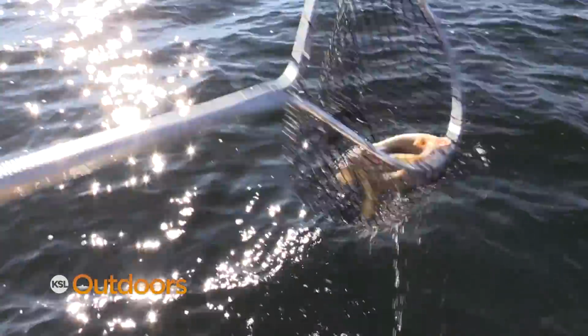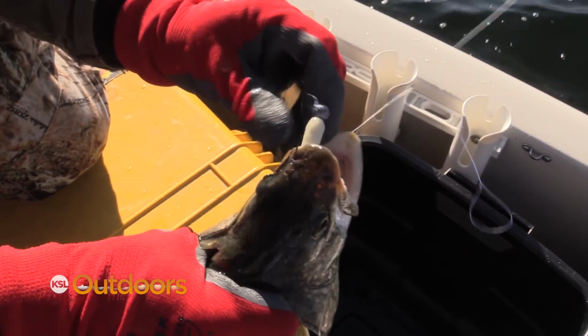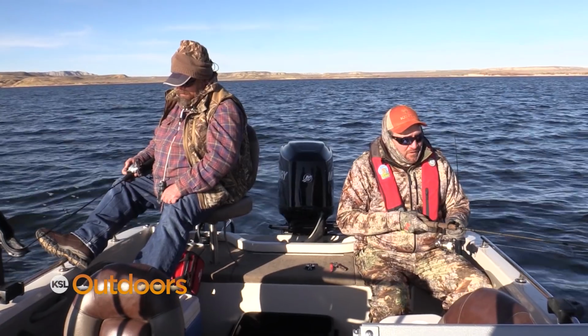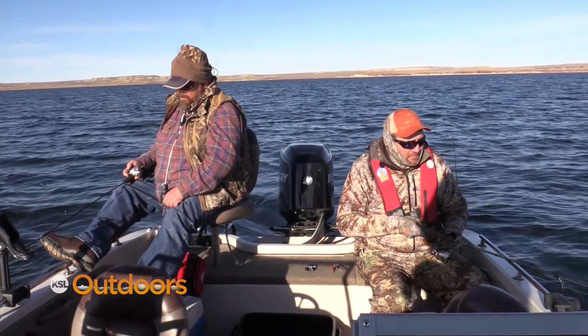That was on white. They're available pretty much year-round. You know, a lot of people target them through the ice because they can get out over the habitats. But where's good places when the ice comes on? I mean, we've always done the confluence or... pretty much it's all the way down the lake.